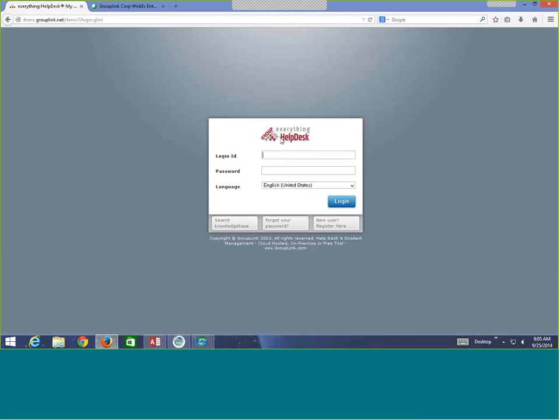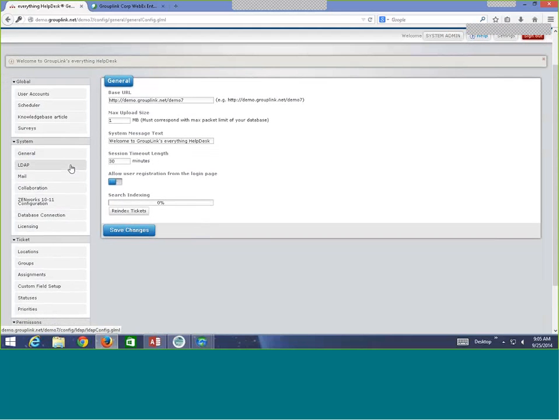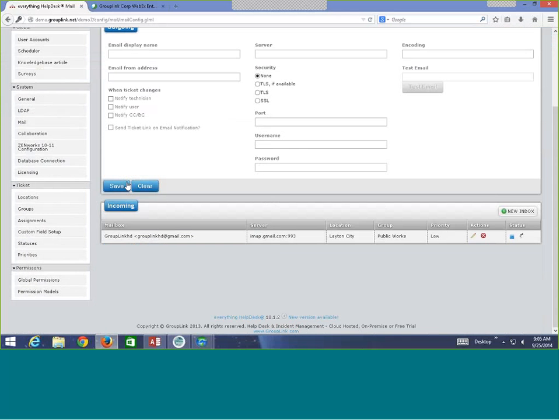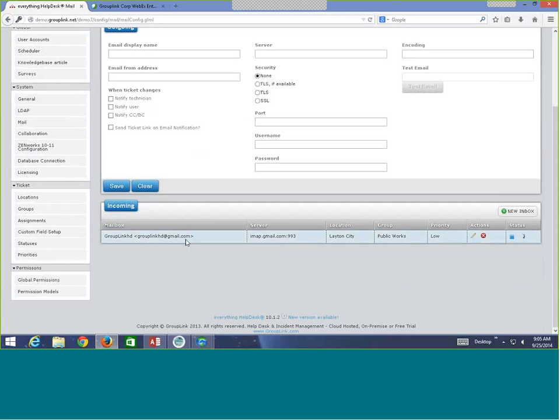I'm going to sign in as an admin real quick, just in case those of you watching maybe don't know where this is. I'm going to go to Mail. Then at the bottom here, you can see I have my email to ticket set up under Incoming. If you go to Settings, under System, you can click Mail. And here is the Incoming box. As you can see, grouplinkHD@gmail.com. That's my email to ticket box.